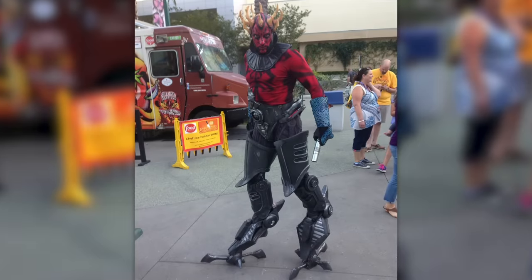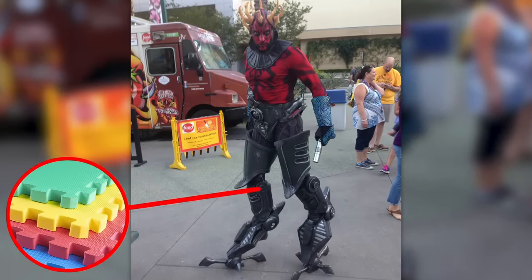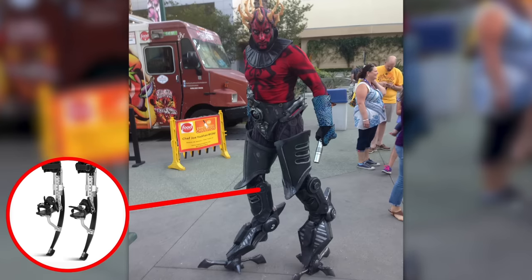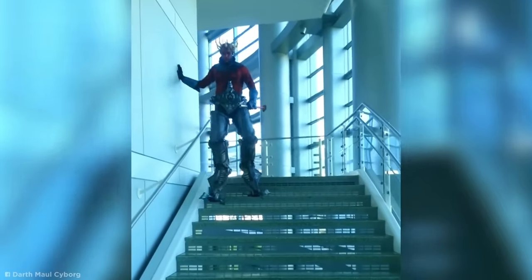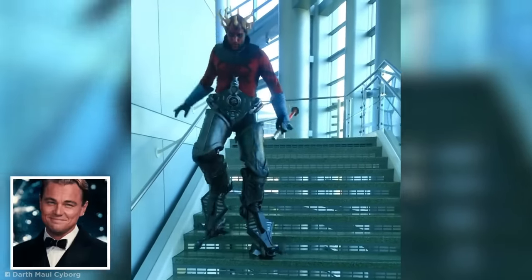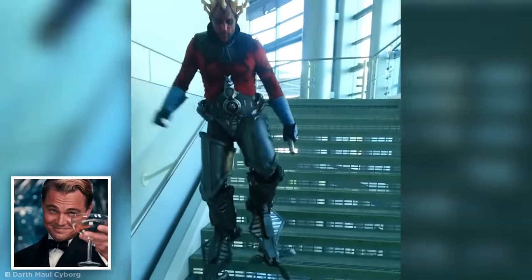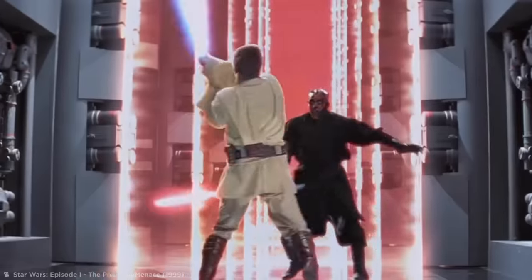Justin's cyborg armor is largely constructed with EVA matte foam and includes stilts to raise him to a galactically intimidating height. Most definitely in possession of the high ground, this epic cosplayer can even walk up and down stairs in full Maul getup thanks to his previous work as a stunt performer. Maybe he'd have fared better against Master Obi-Wan.